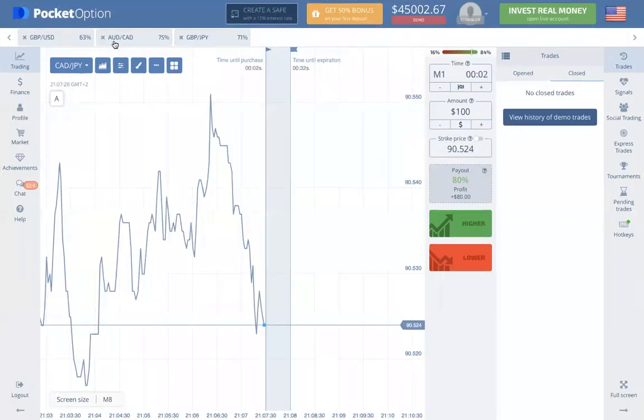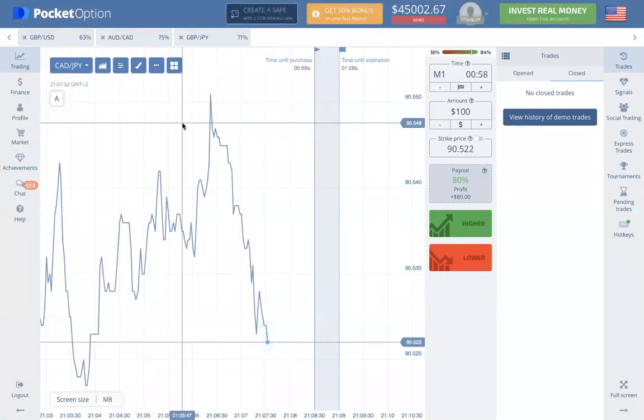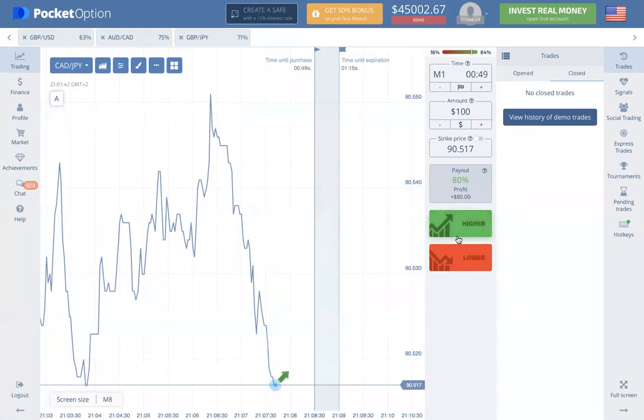So again, we're going to be going over a broker called pocketoption.com. Pocket Option is a broker that you can use if you are doing binary options trading. Now, binary options means that you literally have two options. It means you can either buy, as you'll see right here by this green button, or you can sell.